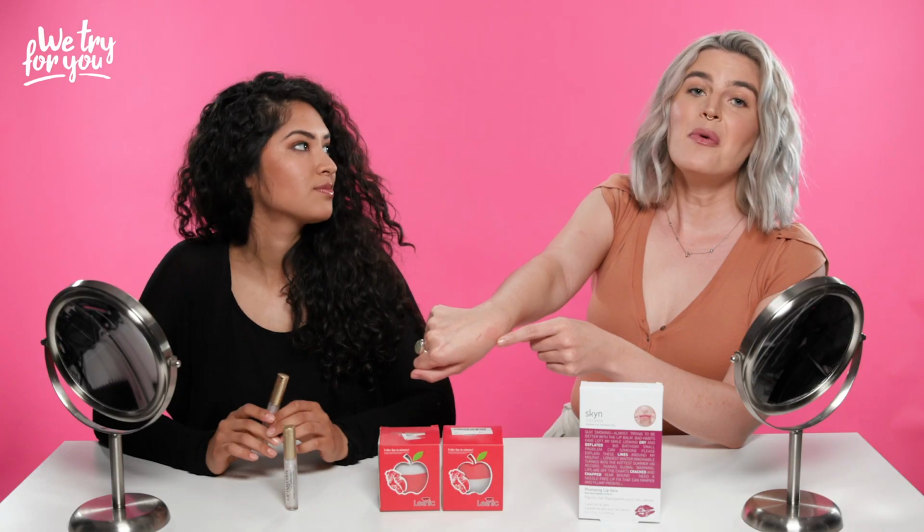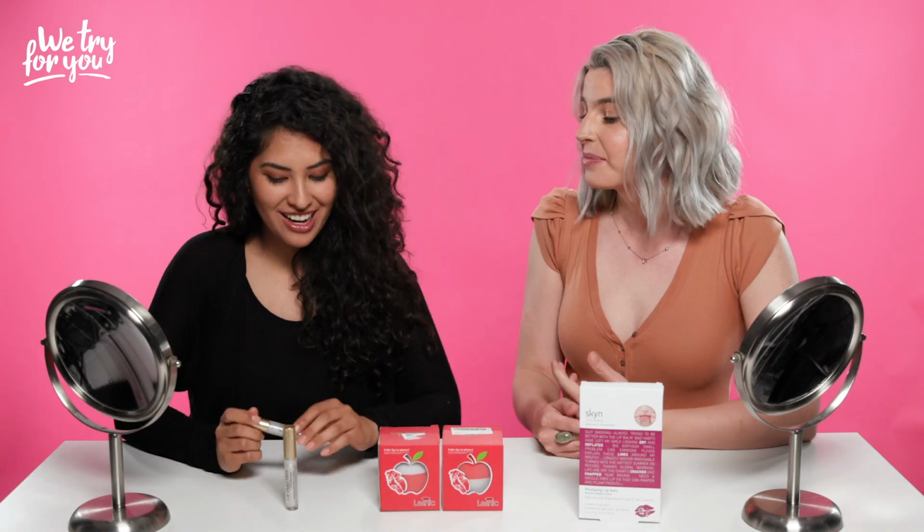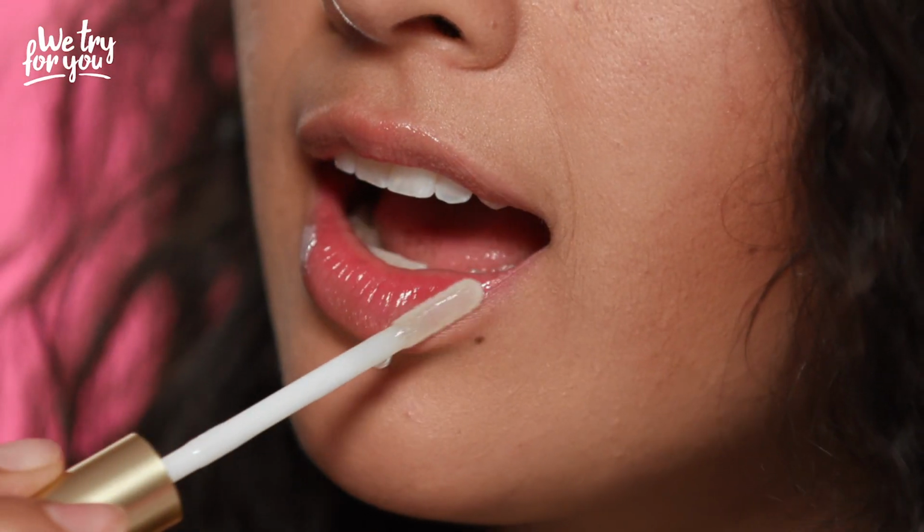Yeah. Just a little bit of a warning. I did get some on my hand and it left a little bit of a welt. Just don't apply it anywhere else but your lips. I agree. Putting this as a boss. It's only 28 bucks, and this versus lip fillers that are 100 bucks, I'll take this.